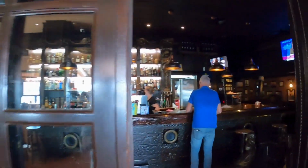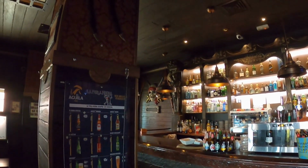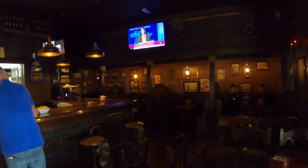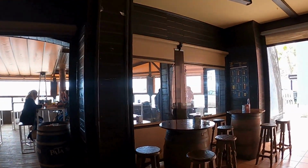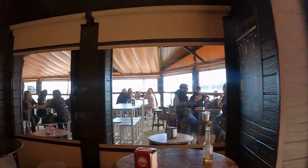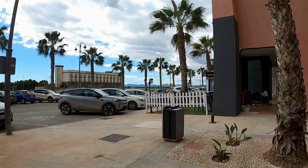I'll just stick the camera indoors, give you a flavour of it. So you can see, quite dark, but I suppose they've tried to replicate the feeling of being inside a pirate ship. So always lots of people around here. You fancy that one?